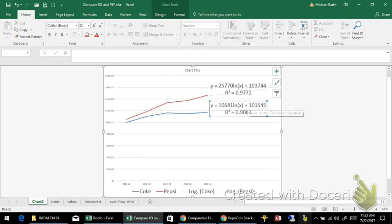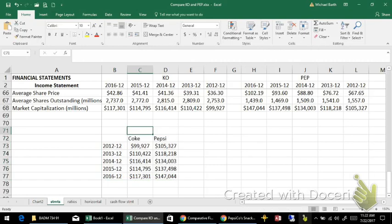Alright, so the formula for Coca Cola, this is the one with the blue line, is 10,681 times the natural log of the year number, and in this case the year numbers are 1, 2, 3, 4, 5, 6, 7, 8, 9, etc. And then a fixed amount of 101,545. I'm going to just copy this over into the statement, and that's the one for Coke.